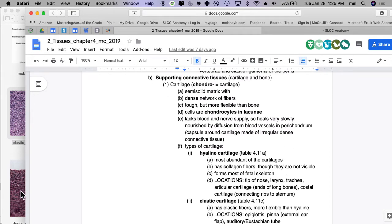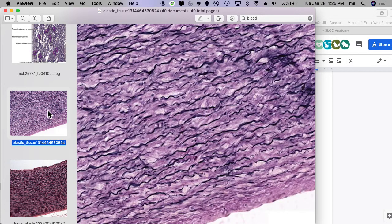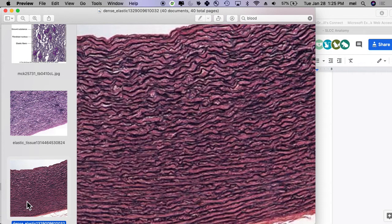Okay, and then, can you tell that this one is, even though it's not as good a slide as the other one, once you have looked at this one, and this one, and this one, do you see that is elastic dense connective tissue? So once you think you know one picture, you need to move on to a different iteration of that same histology slide, wherever you can find it, right? Because memorizing a single image does not give you the flexibility to find it in an unfamiliar image. Does that make sense to you?